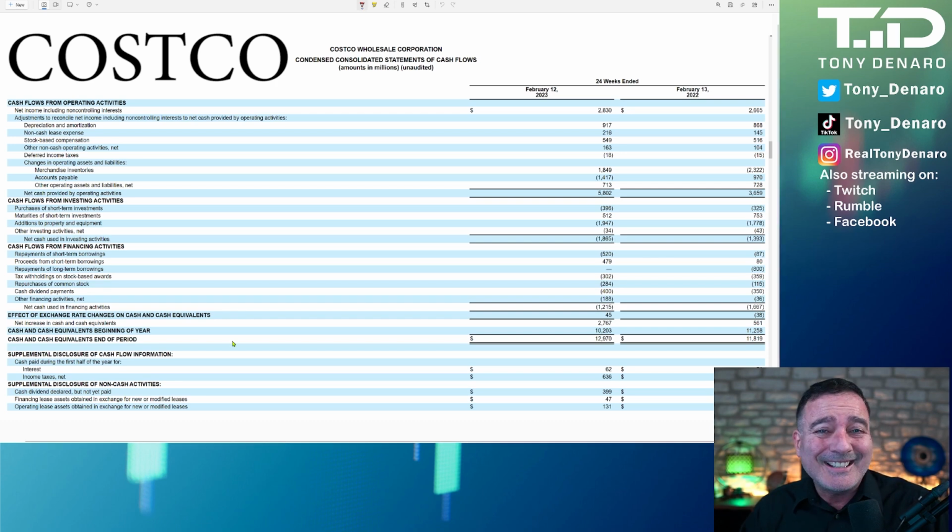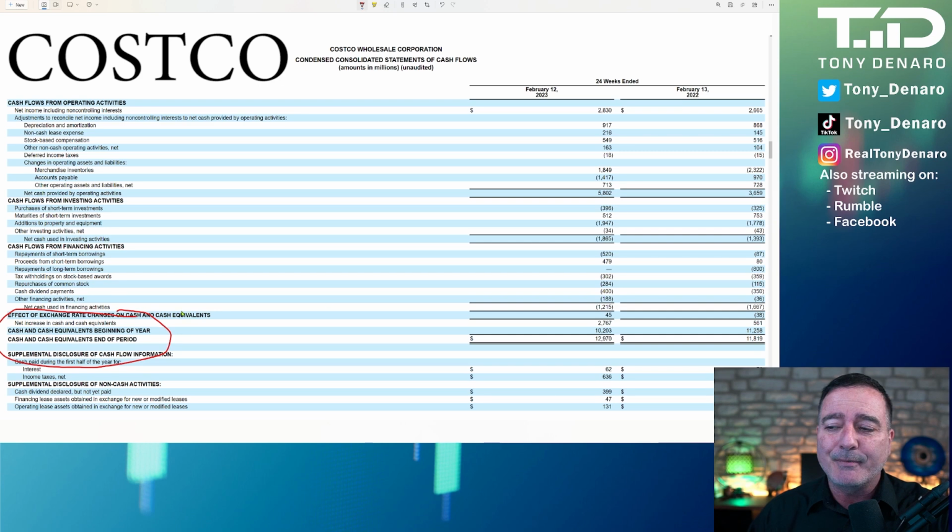The very first thing that you're going to want to look for is at the bottom of the cash flow statement: the cash and cash equivalents at the beginning of the year and at the end of the period. And here on Costco's, we are going to look at February 12th, 2023. The beginning cash was $10 billion and the ending cash was $12.9 billion. It increased from the beginning to the end.